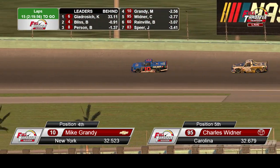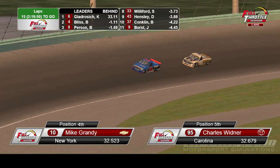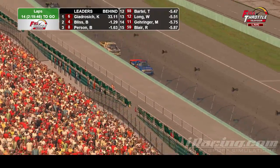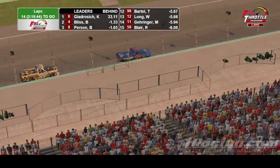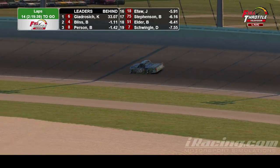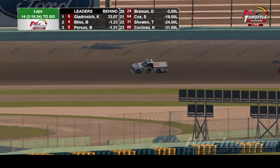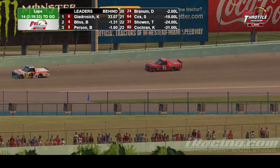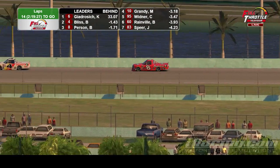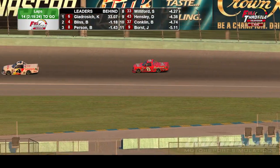We'll see if the 10 can make up any time here now that he's got clear of the 95. Meanwhile, up front, it's still Giodricic, 1.3 seconds ahead of Brian Bliss. There's Bliss. In third place, you have the 8 of Bernard Person, who's starting to close up on the 4, so we may have a battle here as well. And then you saw the battle for fourth is the 10 of Grandy and the 5 of Widner.